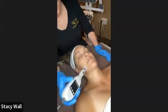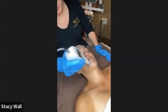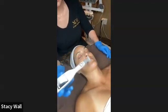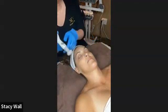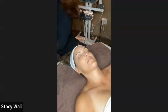It's kind of an interesting thing when you start doing this, you don't quite know where to hold it. Now it just went off. So this is what it does. The light stopped flashing. So we're going to go to our next device.